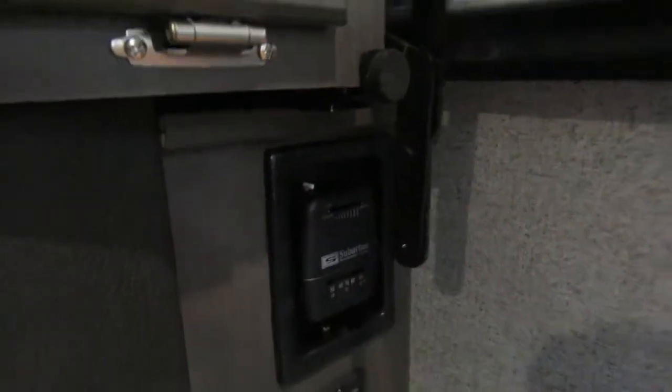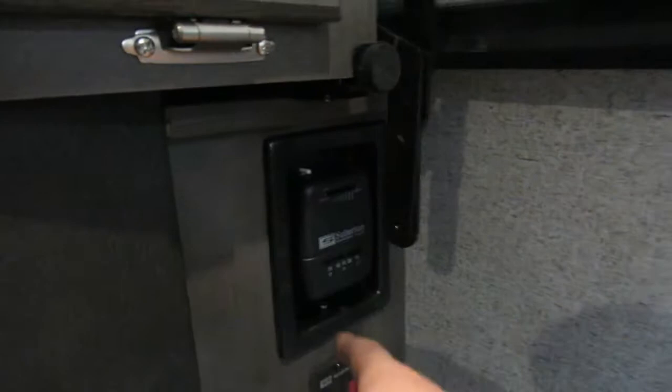You have your furnace here, your refrigerator, which the controls are actually on the outside, which I'll show you in a later video. You have your thermostat, so you just click this all the way over to the right or wherever you want the heat at, and it'll kick the furnace on. And then you have your switch for your Suburban water heater here, strictly gas.